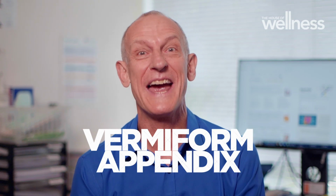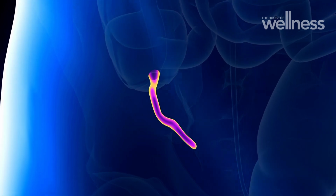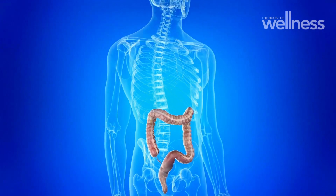Now, the other appendix that I'm sure you know is the one in the human body, and its proper name is the vermiform appendix, meaning literally worm-like hanger-on, which sounds a bit creepy, but it actually describes it very well, because the human appendix is a small, wiggly, worm-like tubular structure about the size of your pinky that's stuck deep inside the abdomen on the right side.